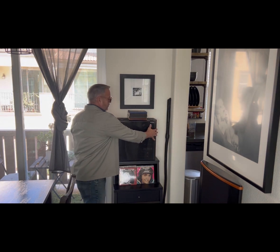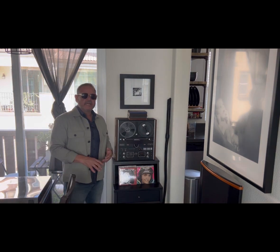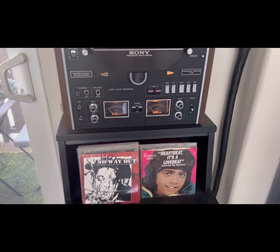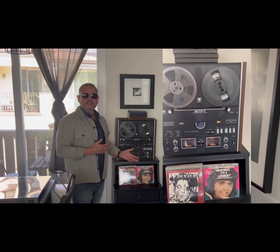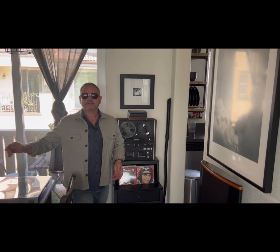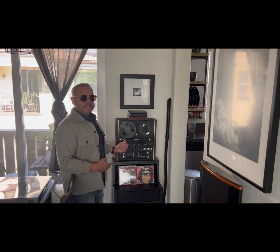But here is my reel-to-reel, okay? And this thing, guys, sounds incredible. And it's a lot easier to record with this thing than you might think, because you could basically just record off of your iPhone and your Apple subscriptions or off of YouTube and just make a nice playlist on this thing. And what I forgot to mention over on my stereo system is I have a Bluetooth adapter. And so that's what enables me to do that. But this thing is awesome. I love listening to it.